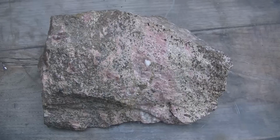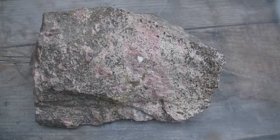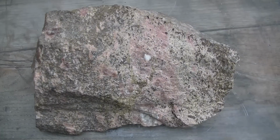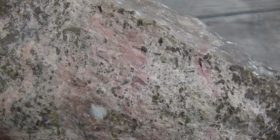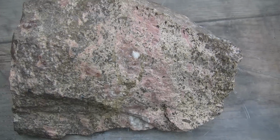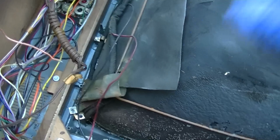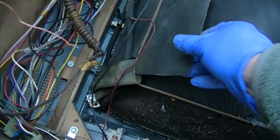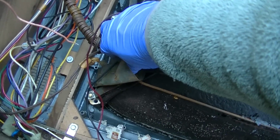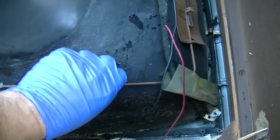Here's a piece of rare earth containing ore from the Mountain Pass mine, and the pinkish color is where your rare earths are contained. This piece of rock right here is where your red phosphor would come from in the CRT. The way this is put together is a bit of a trip, actually.